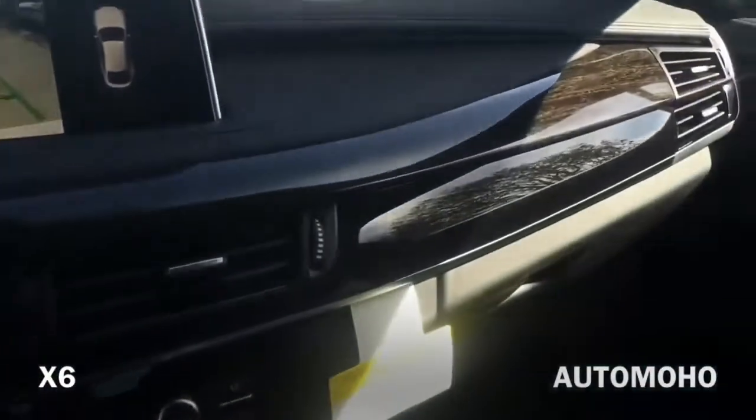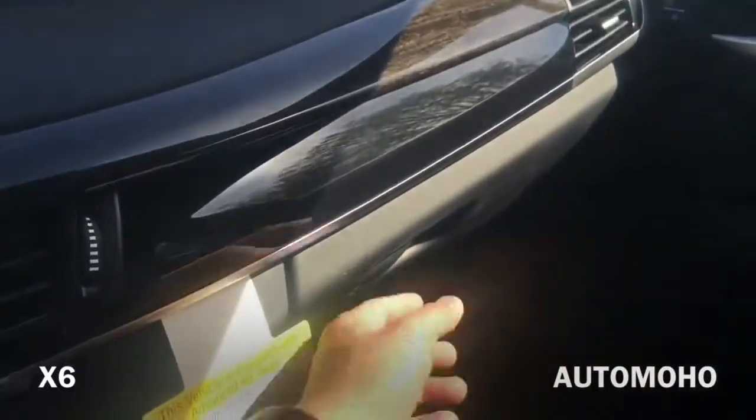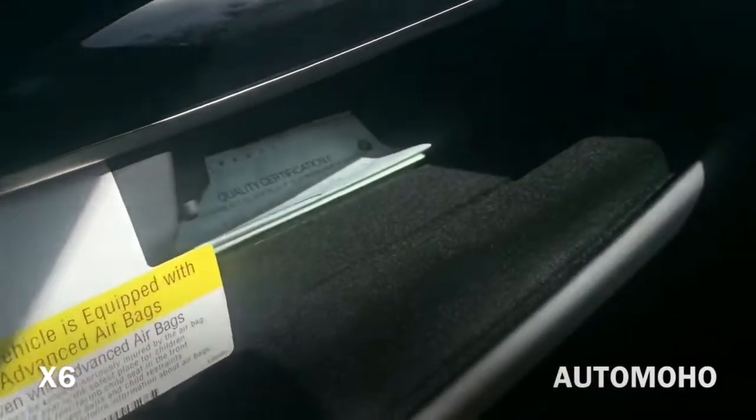Center storage compartment with USB and auxiliary input. That's another look at the dash with beautiful wood trims. Glove box compartment. And a closer look at the seat once again. Very nice upholstery material.